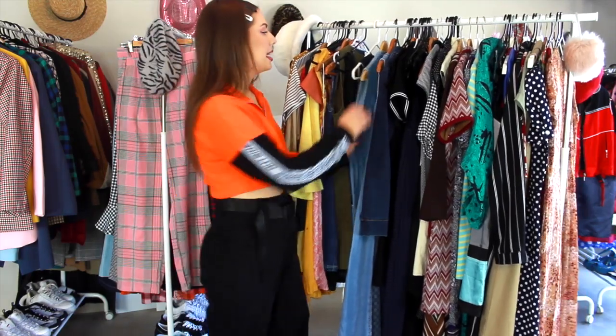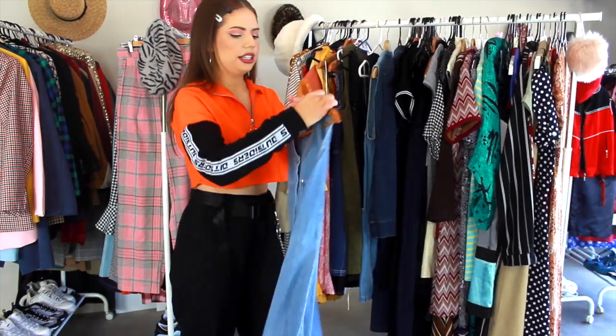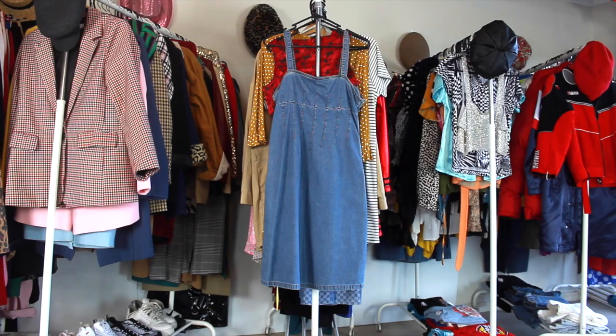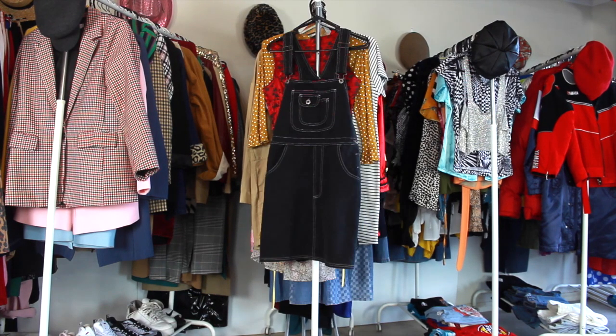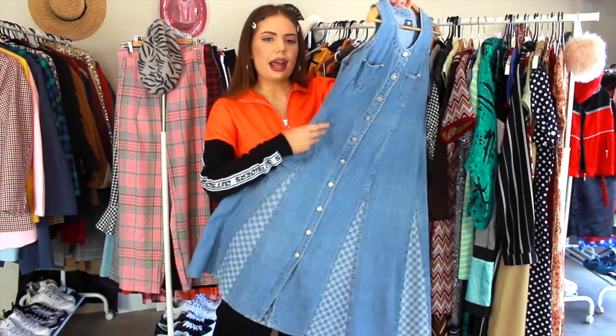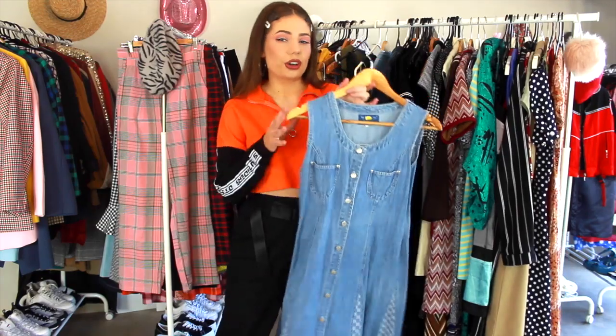One would have to be this bad boy, which is this midi length button up denim dress. I have quite a few denim dresses, but this one would have to be my fave because of that checkerboard print detail on the bottom. And this one I picked up from a vintage store called Trash Byron Bay.